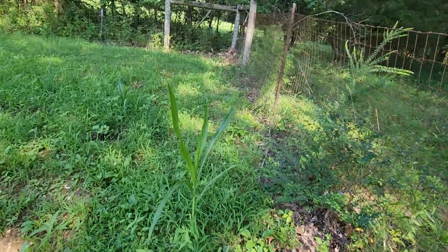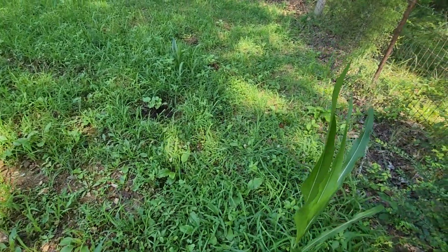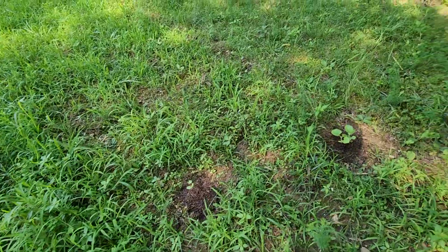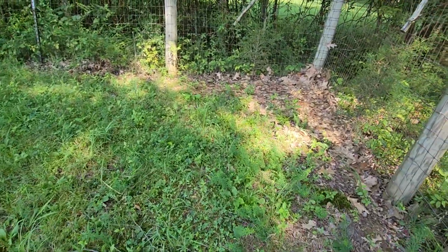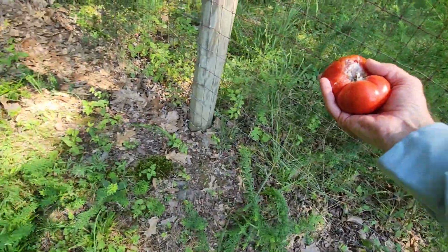And, oh, look at my corn. That's a corn plant. A volunteer corn plant. Let me walk around that. All right. Some of my cantaloupe and stuff there. How about up in this corner? Think I can get some tomatoes to grow up in here? I think I can. So here I go.